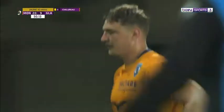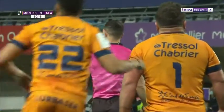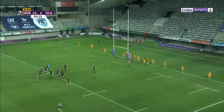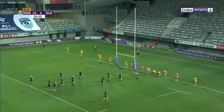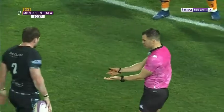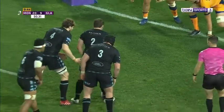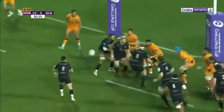I think they'll go for a scrum here, Scott, with the extra player, and then they'll try and get the try this time. Yeah, Bastien Chalereau heads for the bin. He's a weighty campaigner, because he made the tackle because you're offside. So Brown opts not to scrum, but just go for a tap and go.